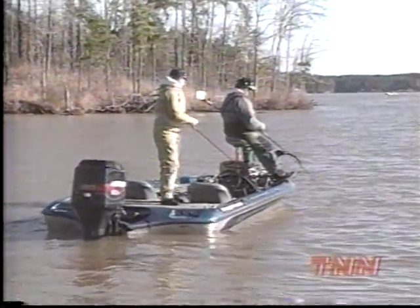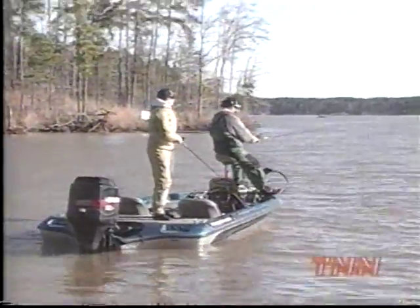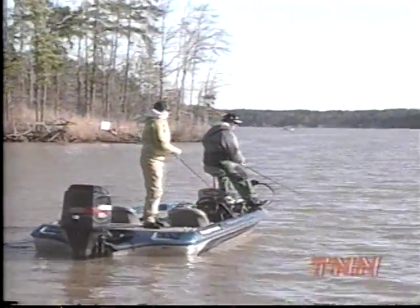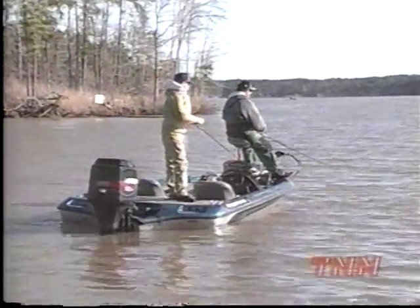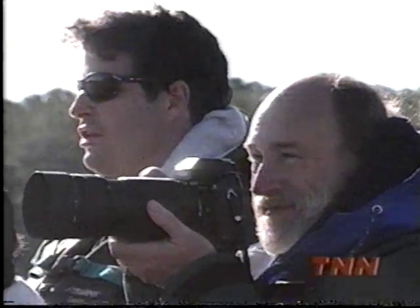Yeah, I know how to trigger the strikes, and when it comes to fishing a crankbait and making the fish bite it, I feel like I can do that, and I think that gives me an advantage. That's why a lot of times I can catch them when a lot of other people aren't catching them on crankbaits.